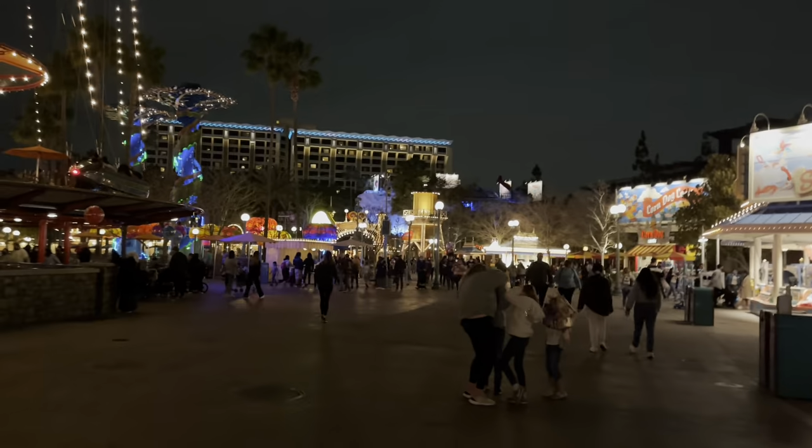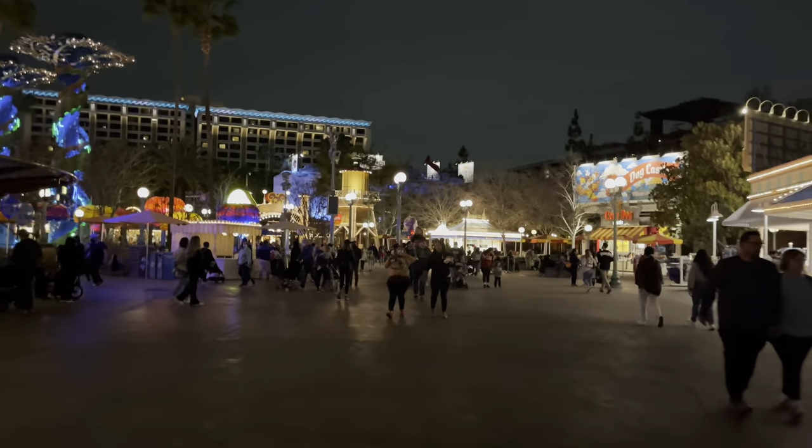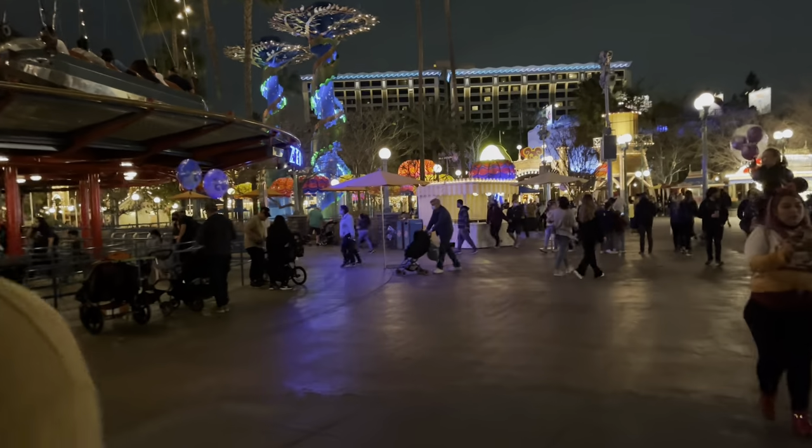But yeah, so we have to ride the coaster right over here. It's called Goofy's Sky School. Hopefully it's not got a crazy long line. And then back over this way, we have to go ride Incredicoaster because I'm a coaster enthusiast. And that's what we have to prioritize tonight because we have a reservation over at Disneyland for Indiana Jones.